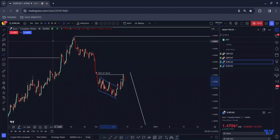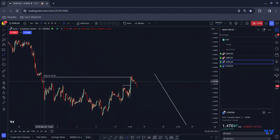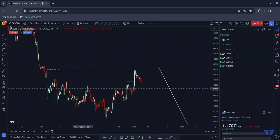Yes, it does look a little bit like a reversal structure, but look what we've done since forming this. We have tapped into this high here. So we had a series of near misses: a near miss to here, a near miss to here, near miss to here, near miss to here. Then all of these near misses get filled, but how did they get filled?